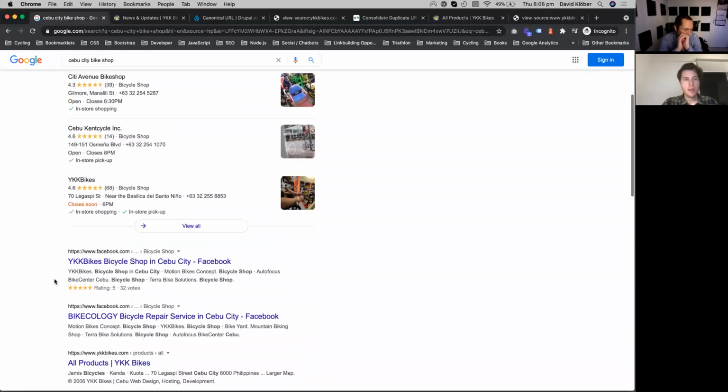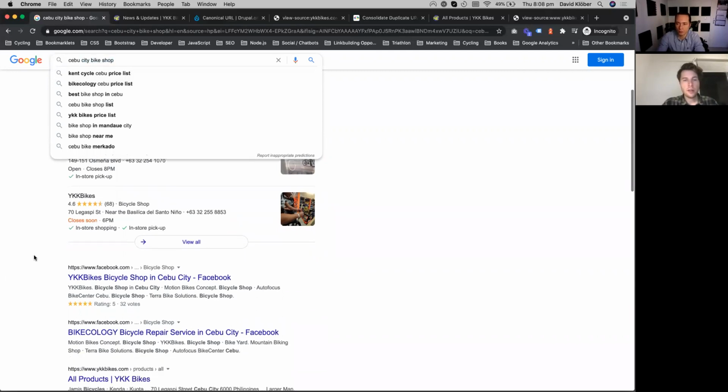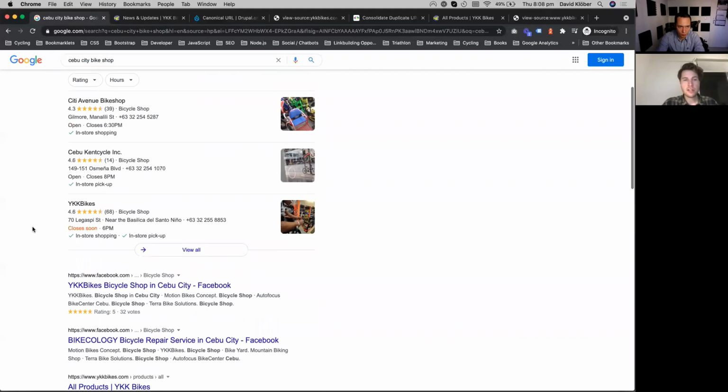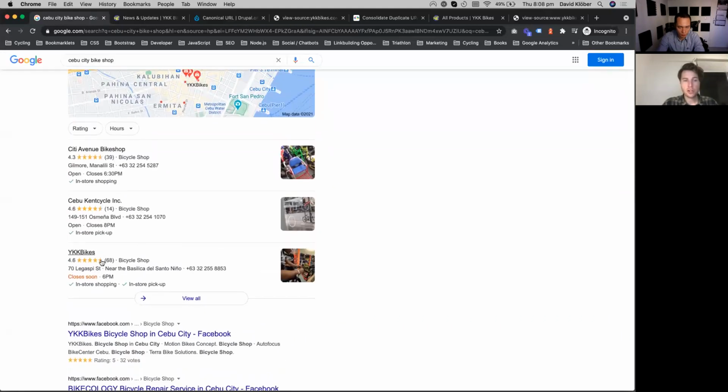Because right now, we can't really understand out of that query what is the best result to show. Perhaps it might be, and that's why you can see it shows you the Google Maps listing, the local pack, because it will show you that this bicycle shop, YKK Bikes, is within Cebu. Here's the address. These are the ratings.